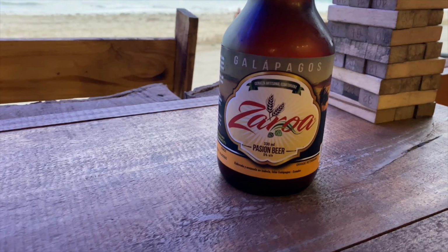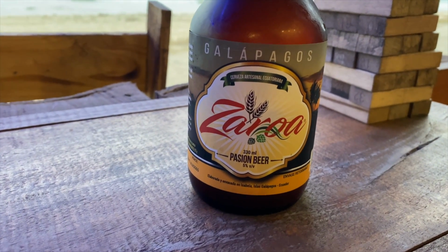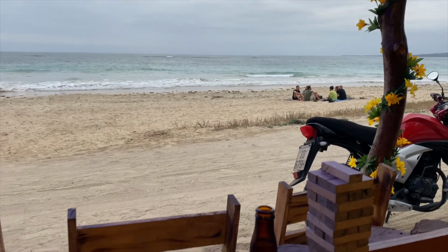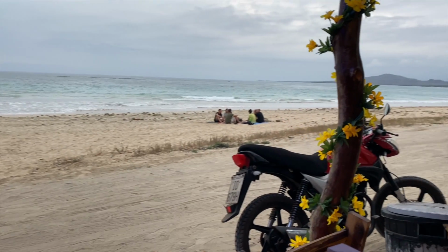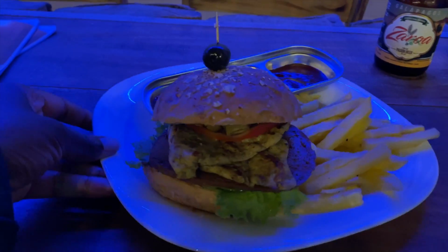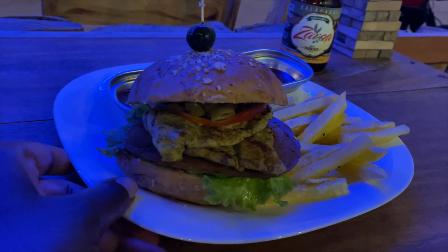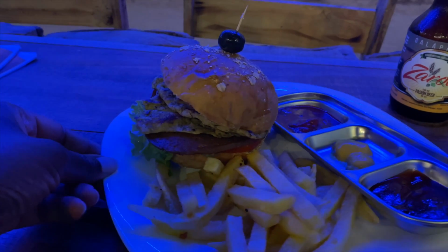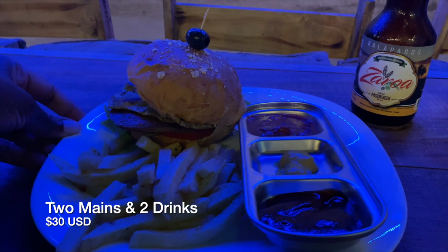Trying a local beer direct from the Galapagos, Zaroya, and it's passion fruit flavored. And not a bad view, if I do say so myself. And this is delicious. Definitely have this when you come to Isabela. Yeah, have that when you come to your sandwich shop. For all types of delicious vegan sandwiches. You won't miss the meat here, because their meat substitutes really do taste like the real thing, and the prices are very affordable.